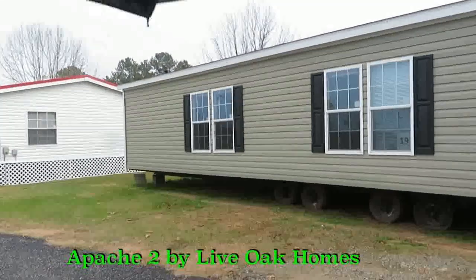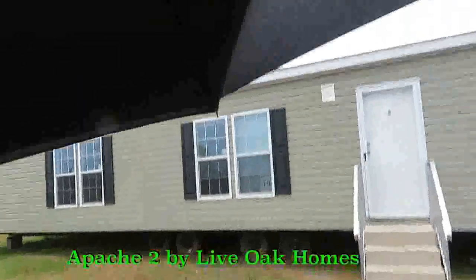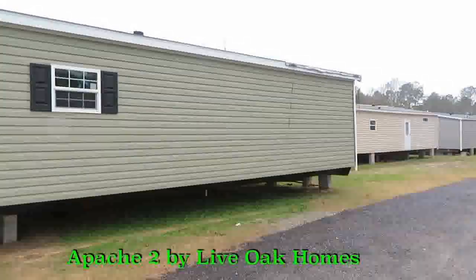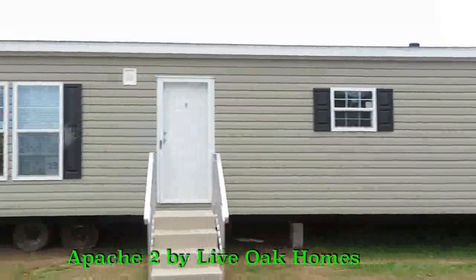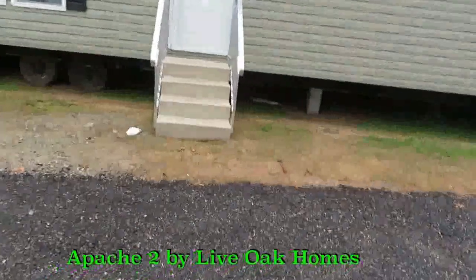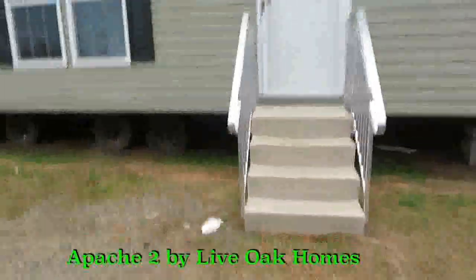We're gonna get this. This is the Apache. Sorry about the umbrella. This is a huge single wide. This is a long single wide. Let's go in. I'm so excited to see what it looks like.